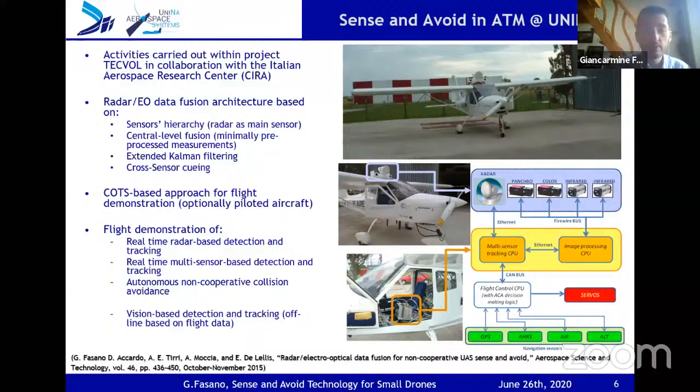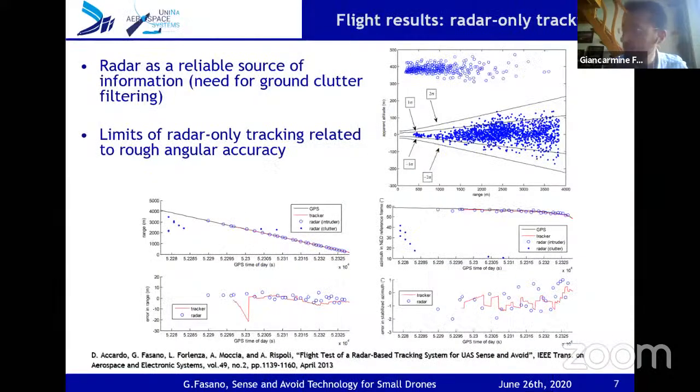And thanks to this implementation and with commercial components, we tested in flight different functions ranging from real-time radar-based detection and tracking to the multi-sensor-based evolution to autonomous non-cooperative collision avoidance. Based on these experimental datasets, we later also worked on standalone optical-based detection and tracking, but this was done offline. So it is interesting to recall some of the results of this campaign, because I believe this provides some ideas also for the subsequent extension of the discussion to new space.